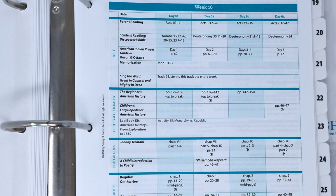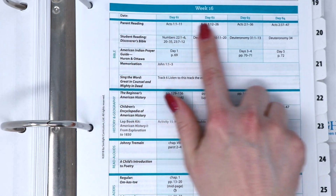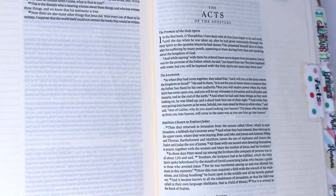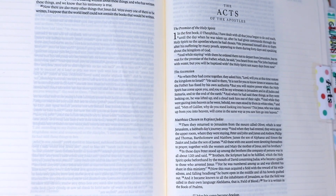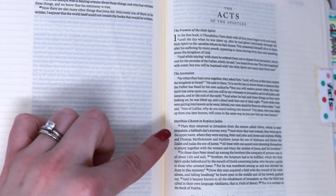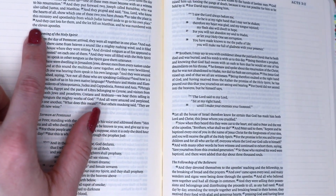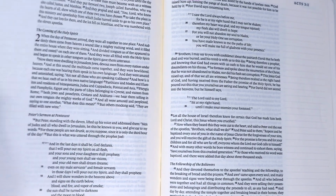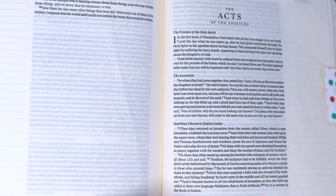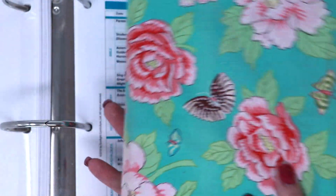Okay, so the first thing that we start off with is Bible. This whole tab here is Bible, and these are all the assignments for Bible. For the first portion of Bible class, they have the parent reading, and the parent reading for this particular day is Acts 1, 12 through, I think, 26. That's what you would read with your student. It's not a lot, it's a very little section, but that's the parent reading.